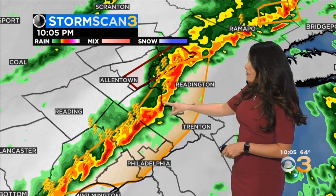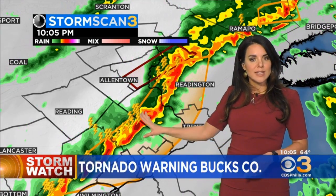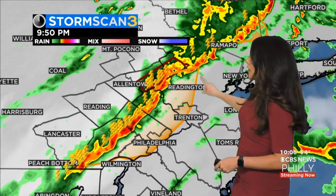The good news we have now is the tornado warning has been canceled. There is no longer a tornado warning for Bucks County. They've allowed that to expire. They've canceled it early because the rotation signature we were just talking about has weakened enough that we are no longer in a tornado warning.